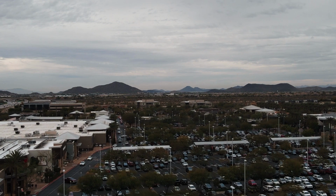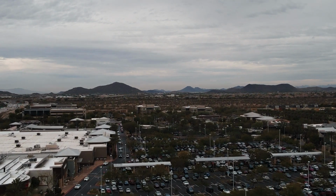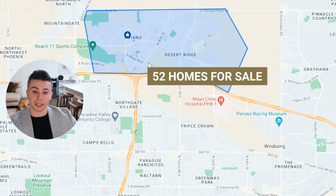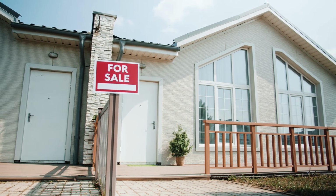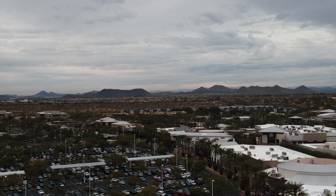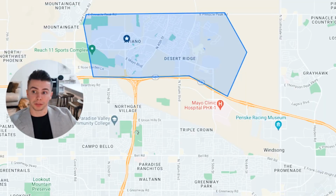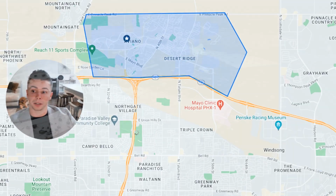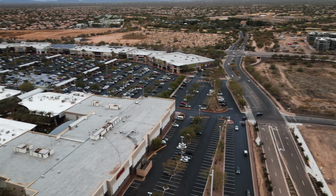So zooming in on the Desert Ridge area, again, 85050 and 85054, we've got about 52 homes for sale in the Desert Ridge area right now. I think it's a great area. It's my local stomping grounds now. I absolutely love it, and it's got a wide range of offerings. You've got houses as low as $525,000 all the way up to a more luxury price point of $2.2 million. So the area really has it all for all tiers of buyers.